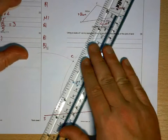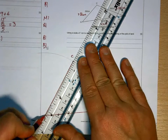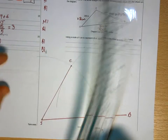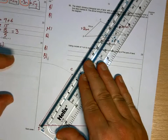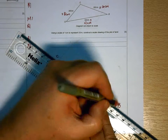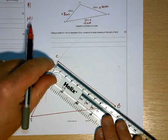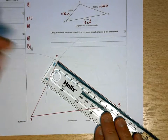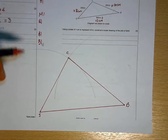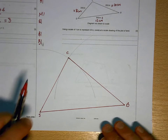So if we just draw it, then we can show that we're right. So that line should be 8 centimeters. It is. And that side should be 10 centimeters, and it is. So that's how you draw a triangle like that where you aren't given any angles.